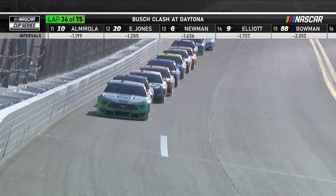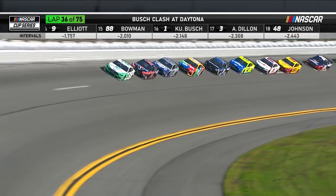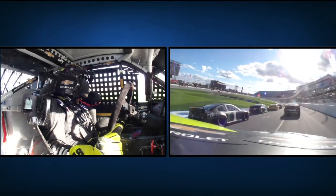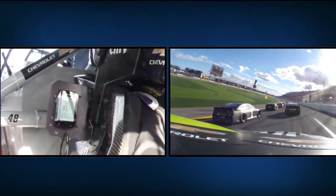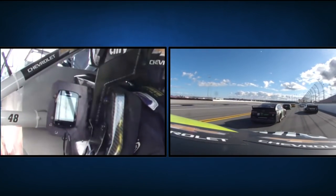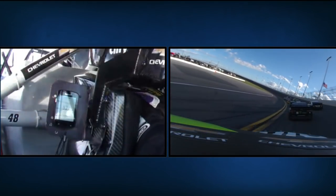Single file at 36 laps from Brad Keselowski on back. Let's have a look at Jimmy Johnson's heart rate on that last restart. Yeah, this is what I've been so interested in watching. You see it's at 90 beats per minute. Now he's going up through the gears side by side. You're watching your mirror, not wanting to miss a shift, wanting to get in the right lane, and you can just see how it starts to creep up there.